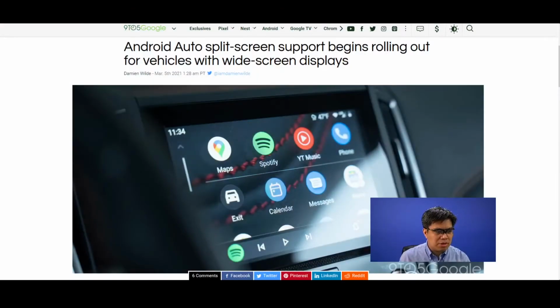There you go. As mentioned, the point here is your primary app will still take a large portion of your Android Auto display, while the smaller right-sided section will host your secondary application here.